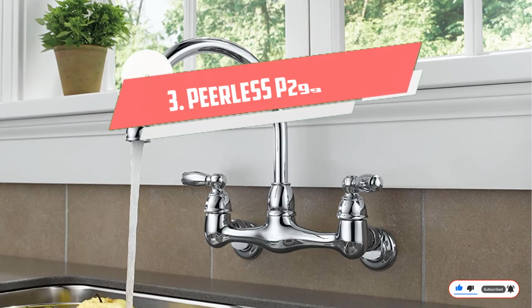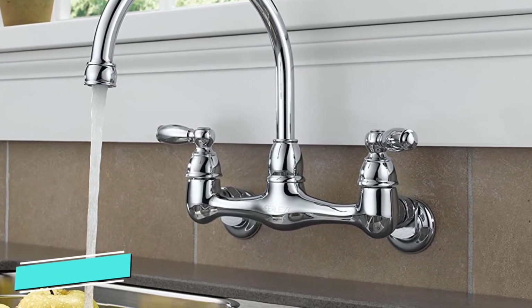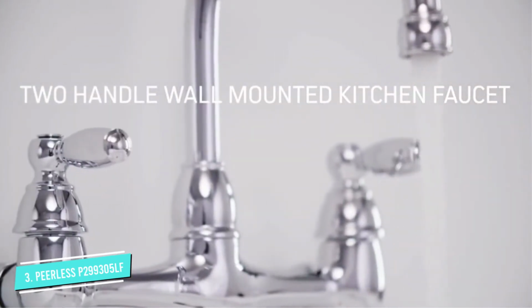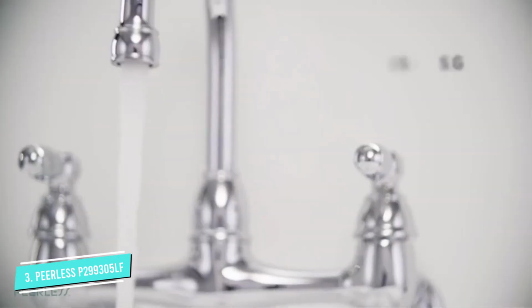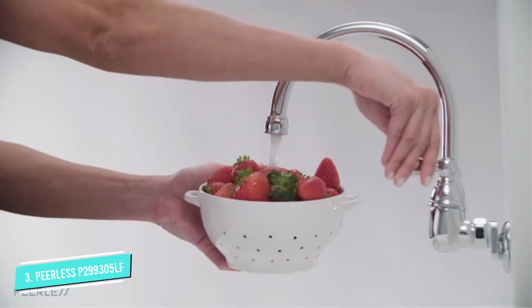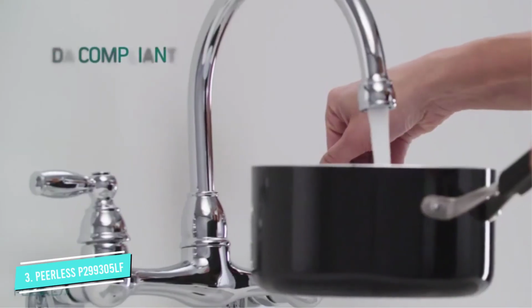Number 3. Peerless P29930 5LF. This traditional brass faucet is finished with chrome for a polished look and easy cleaning. The quarter-turn, dual-lever controls are less intuitive compared to single-lever mechanics, but offer a more precise temperature mix. The spout has a high, arcing swan neck that can swivel 360 degrees and allows it to fill tall containers without hassle.